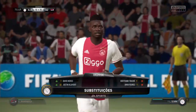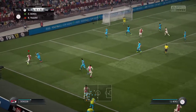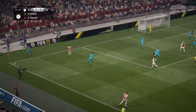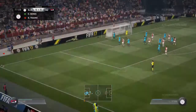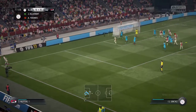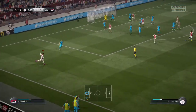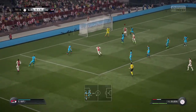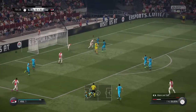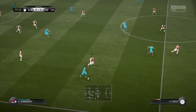And this is now time for the change, or the changes, I should say. There are two players coming on. Here the challenge is a good one. And that'll be behind for a corner for Ajax. And in goes the cross. Well, that's always the goalkeeper's ball, and a simple catch, as much as anything is simple in this game.